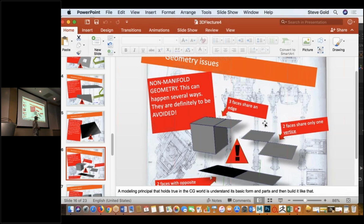Now the third one, faces with opposite normals. We just talked about the normals, right? Those little indicators of light and shadow. So if I look at a piece of polygon geometry, this face receives light. This face receives light this way. So Maya thinks this is the outside of that face, and this is the outside of that face. So the problem I have is I've got 2 faces with opposite normals right next to each other. That's impossible. You can't have the inside and the outside right next to each other.